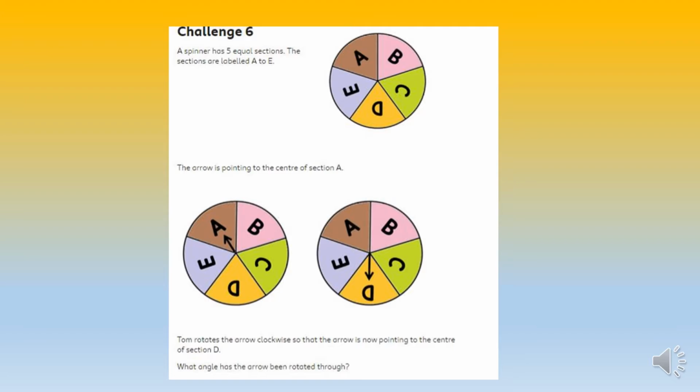So if you know that there are 5 equal sections, and if you know that the angle around a point, the middle of our spinner, is 360 degrees, can you work out the degrees that one section is worth? How many sections would the spinner have moved through if it moves through to the centre of D? Can you then use that to calculate how many degrees the angle has been rotated through?